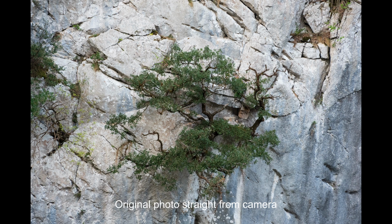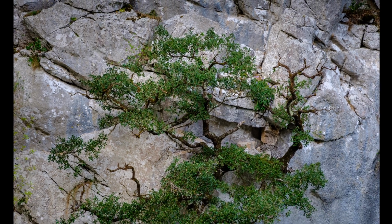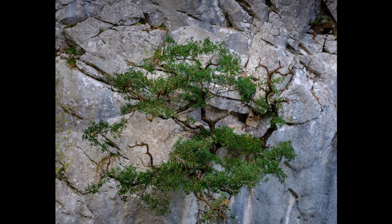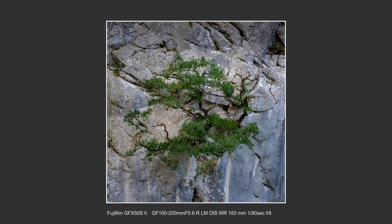It never ceases to amaze me how life just manages to establish itself in the most inhospitable places. There were lots of trees like this just clinging to the rocks. I loved this one because it has a kind of an oriental feel to it, like something you'd see in a Japanese painting maybe.